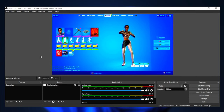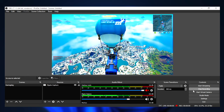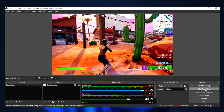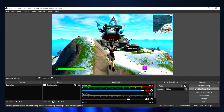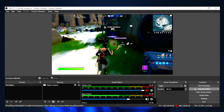We have 30 FPS being clocked, only 12% CPU utilization. What is going on? All right, let's hop into a game here and start recording. And doing just that, my CPU has spiked to 60, 70% plus, and then my FPS, guys, we're like at a 10 to 15 average FPS. And if we're lucky, we might hit 20, but it's staying around the 15 FPS mark.